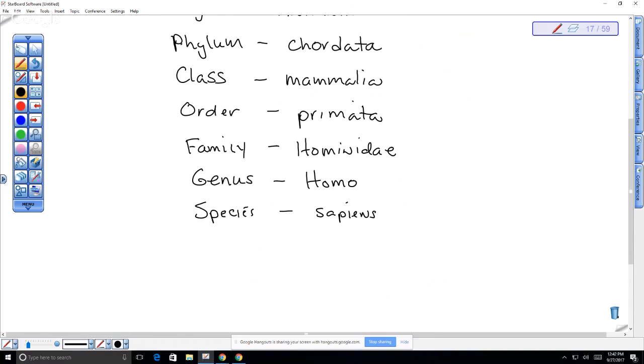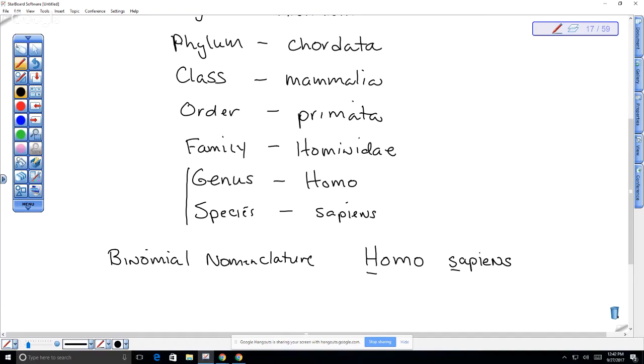Okay, so notice how we went from very inclusive and we got smaller and smaller. So these last two are the name of the species, and the name of the species is a type of binomial nomenclature. So two names. The genus is always uppercase. That's really important. The species name is always lowercase. That's important. That's lowercase sapiens. And then this is always either underlined or italicized.